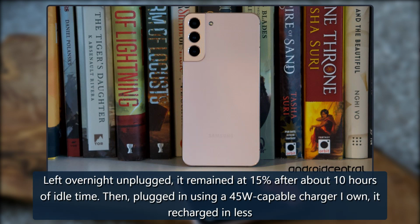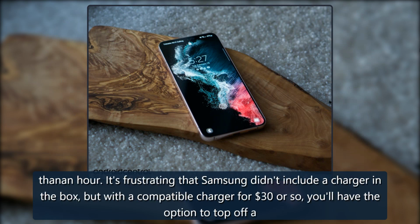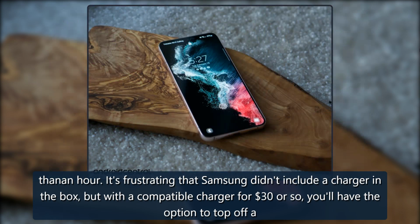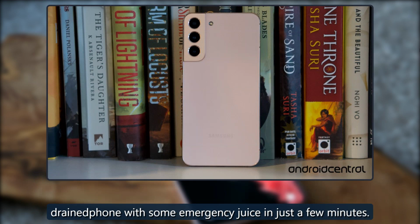Then, plugged in using a 45W capable charger, it recharged in less than an hour. It's frustrating that Samsung didn't include a charger in the box, but with a compatible charger for $30 or so, you'll have the option to top off the drained phone with some emergency juice in just a few minutes.